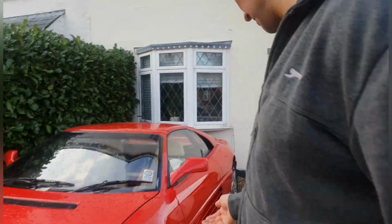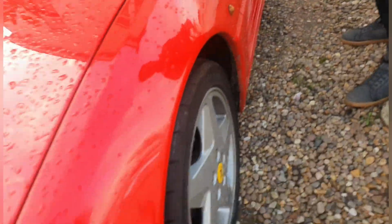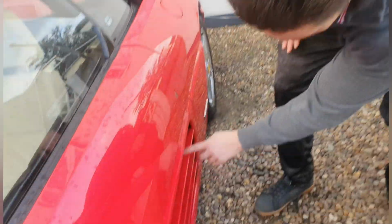Okay, so yeah, the other problem with it being wet is you look at all the alloys get dirty from the rain dripping on it. And then the shape of the car with these kind of 80s cheese grater grills. Look at all that water and dirt collecting in there.